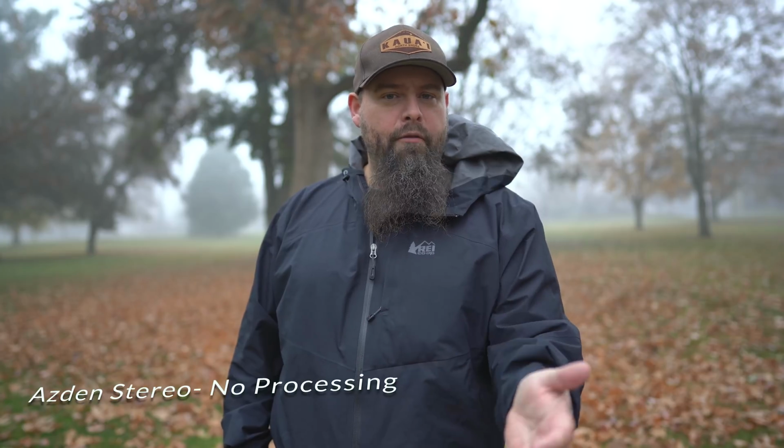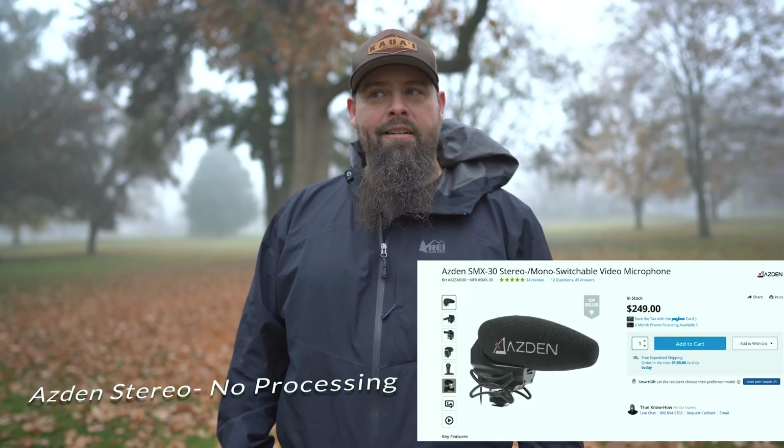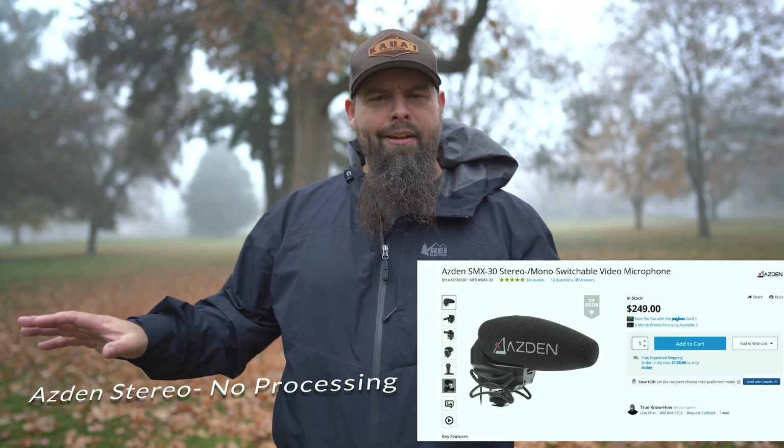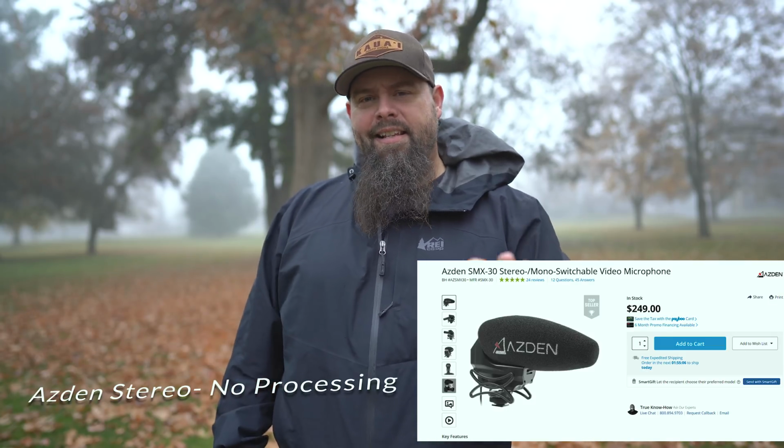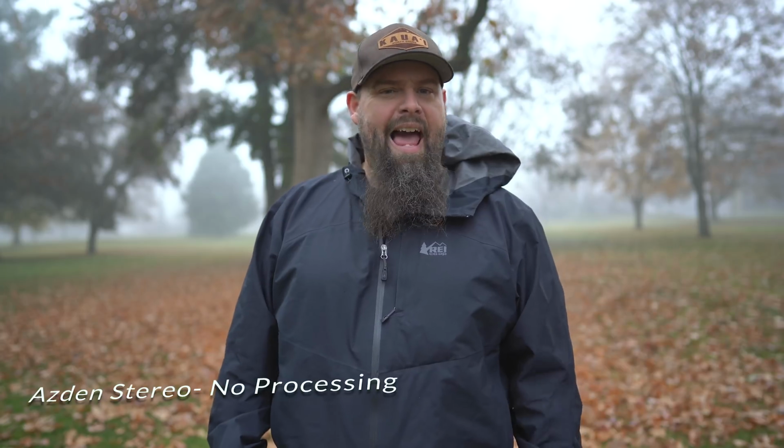Now this is still the Asden microphone. I've switched it over into stereo now. Should be able to get a little bit more ambient sound. We'll do another ambient test with this, but this is in the stereo setting. This is the Asden microphone, my normal talking voice.